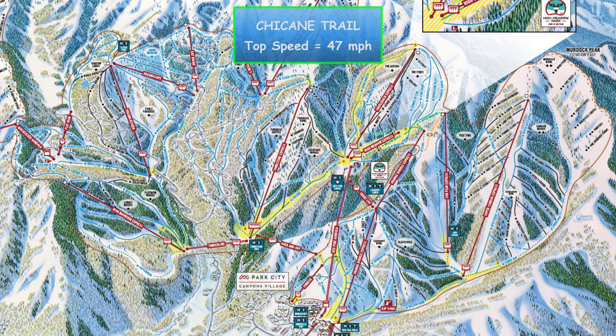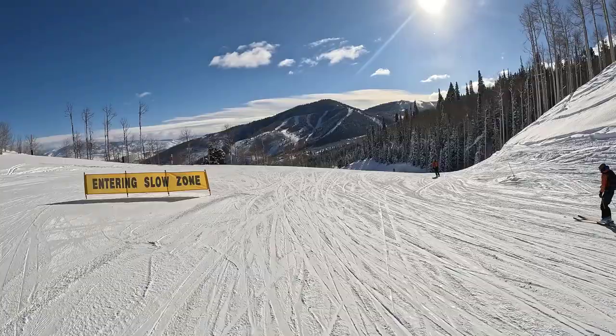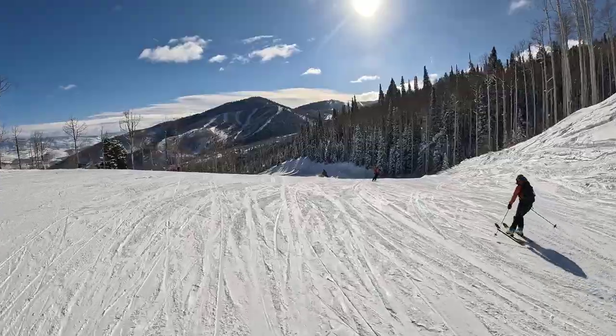Alright, this next trail is quickly becoming one of my go-to trails because it's so fun. I was able to go pretty fast on this one since I've done it a few times before. This one is called the Chicane Trail, right in the middle of the resort there. Let's check it out.